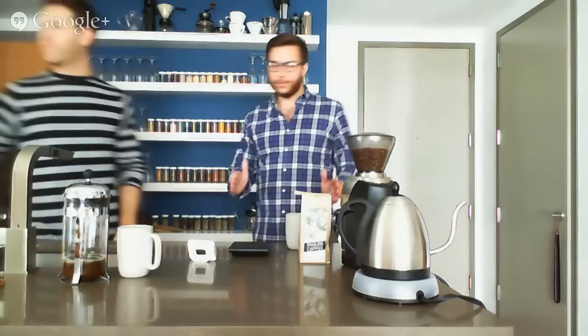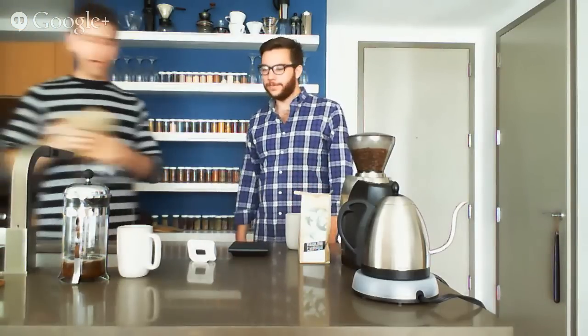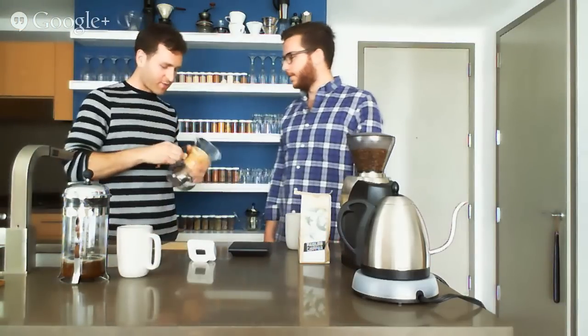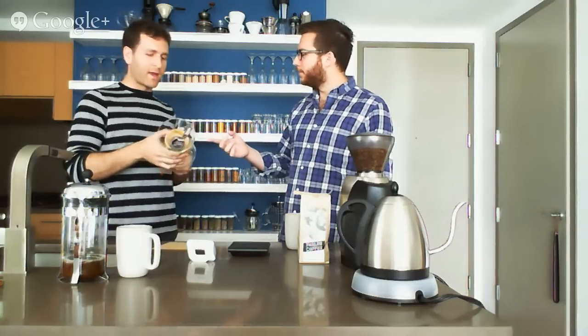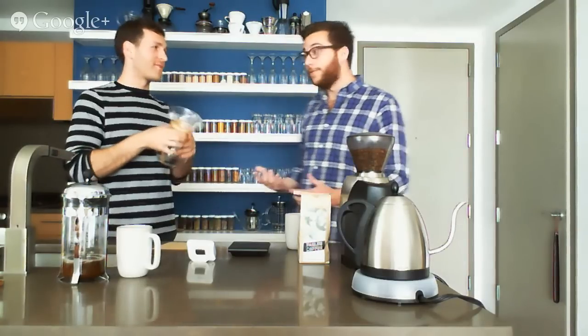Okay, so that's French press. What's the next thing we're going to do? Okay, so next we're going to be doing Chemex. This is a pretty cool method because it's something that people probably recognize. It's in the Museum of Modern Art. This thing has been around forever.